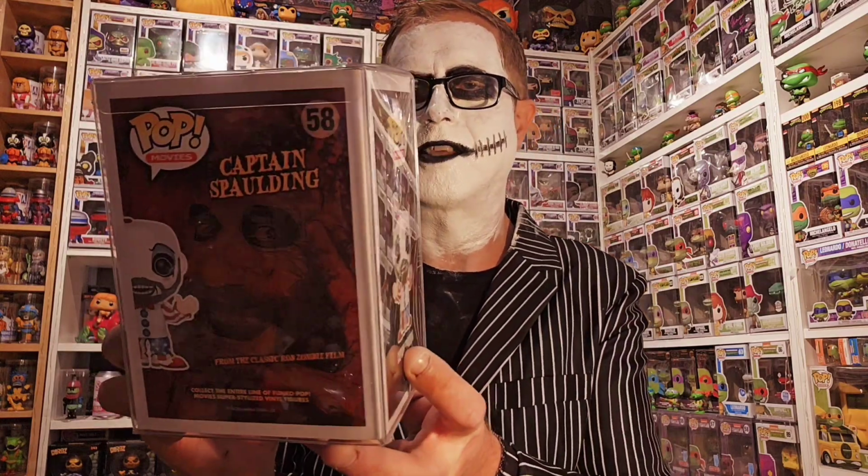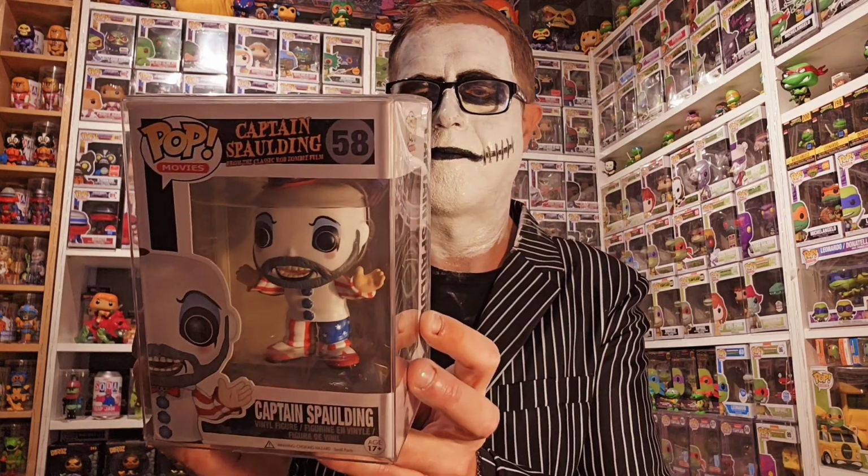So that was number 5. Number 4 is this Captain Spaulding. I absolutely love this pop. And yeah, he played this character great. I'm so sad we won't get to see any more of him as this character, but he was so good as Captain Spaulding. So, Rob Zombie's hit and miss for a filmmaker, but overall I do like his horror movies. Some better than others, but great with Captain Spaulding. So that was number 4.